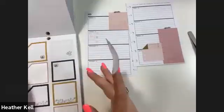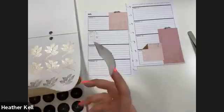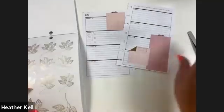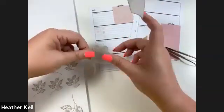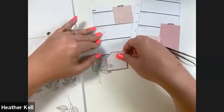So because this kind of brought in gold, I'm going to bring in this gold leaf. Put it over here.